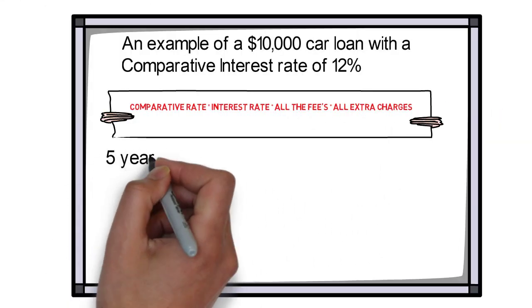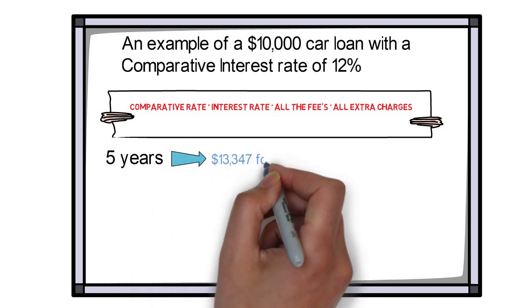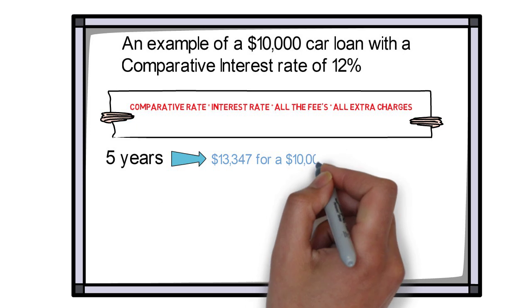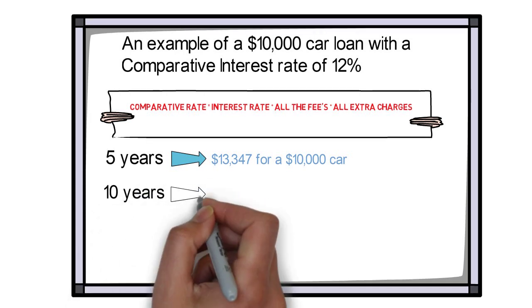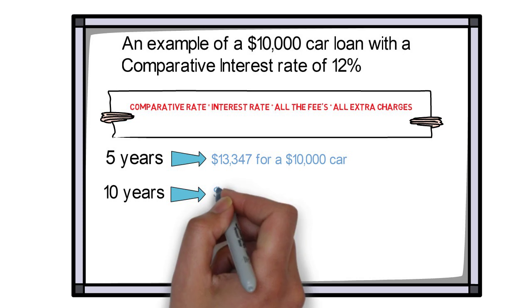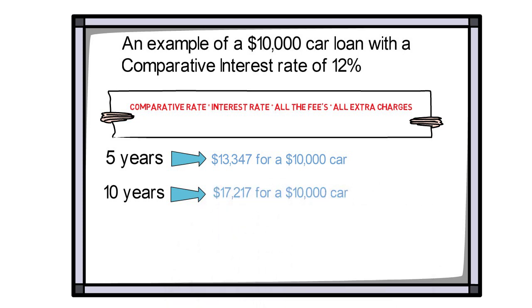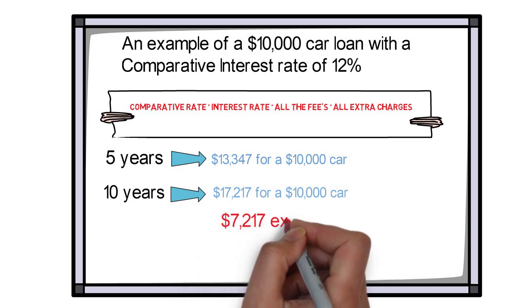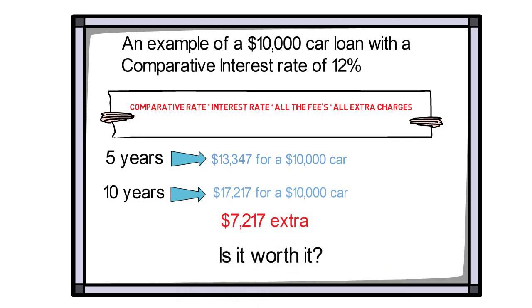If the loan is taken for 5 years, we end up paying $13,347 for a $10,000 car. Not too expensive, right? But if the same loan is taken out for 10 years, we end up paying $17,217 for the same $10,000 car. That is $7,217 extra. Is it worth it?